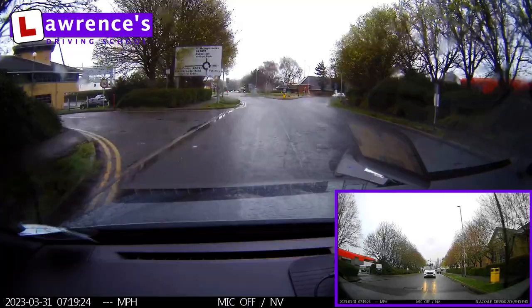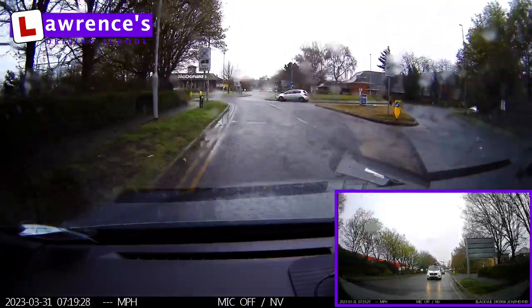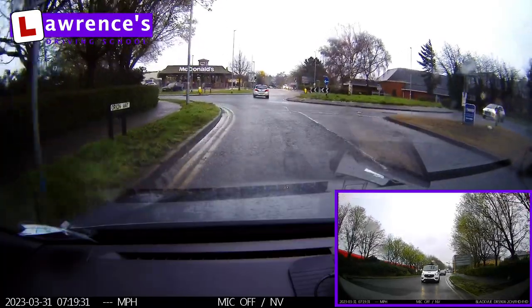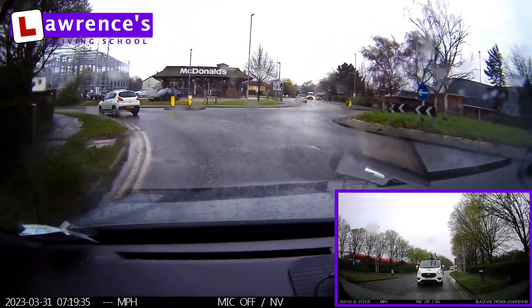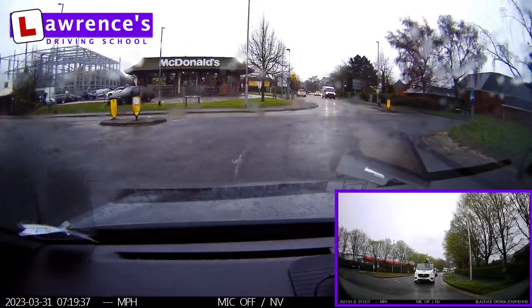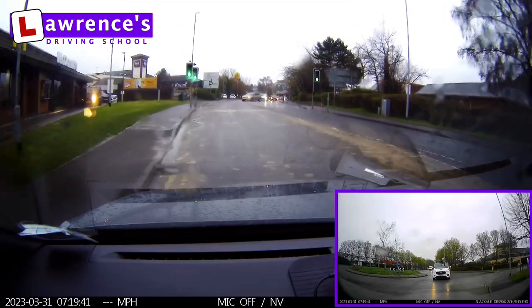As we come up to the first roundabout, we're going to go straight over, second exit. So it's a mirror check, and there's a van behind us at the moment, and we can see a couple of cars passing, and it's safe to proceed. As we pass the first exit, it's a left mirror check and a signal.